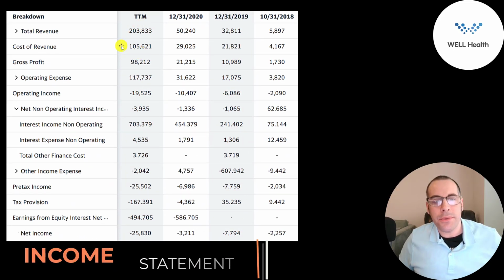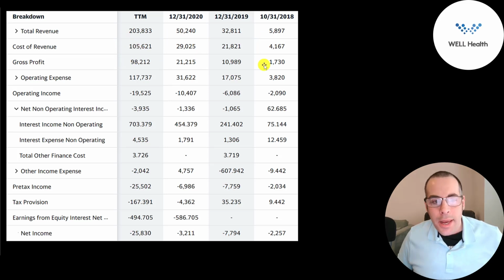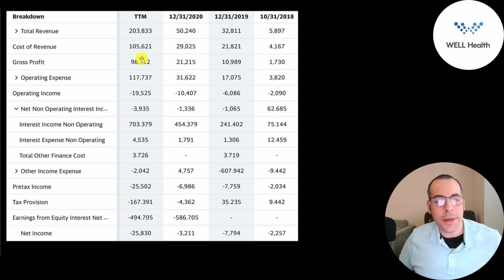The top line is the revenue, the sales. Below that is the cost of revenue. These are the expenses directly related to generating the revenue. The cost to maintain their website is part of cost of revenue. Revenue minus cost of revenue gives you your gross profit, and that grows from 2 million to 98 million. Their growth is phenomenal.